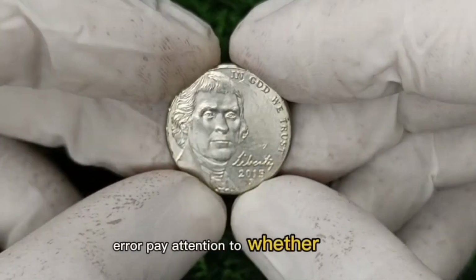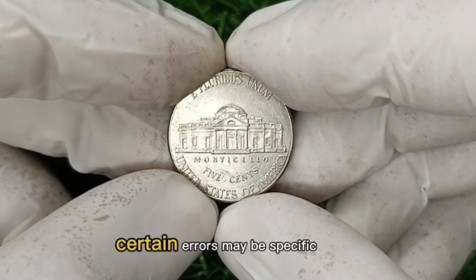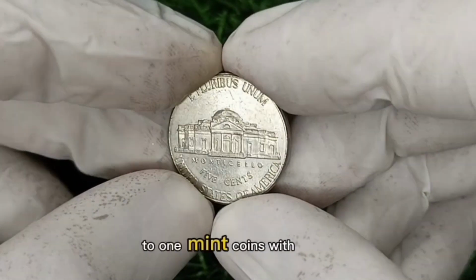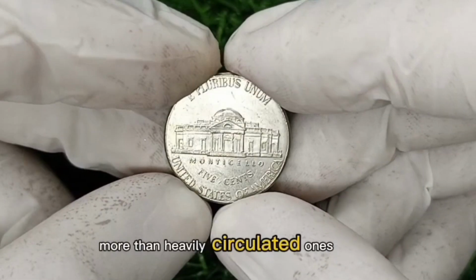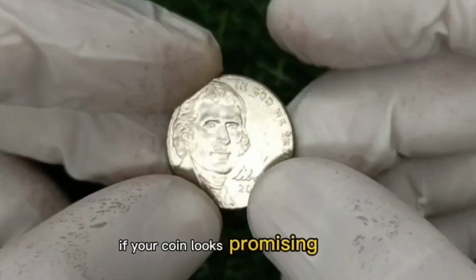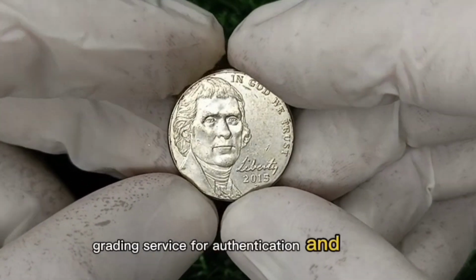Pay attention to whether the coin was minted in Philadelphia or Denver, as certain errors may be specific to one mint. Coins with minimal wear are worth much more than heavily circulated ones. If your coin looks promising, send it to a professional grading service for authentication and valuation.